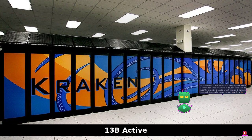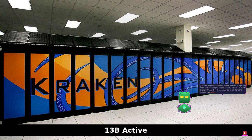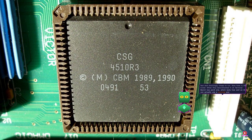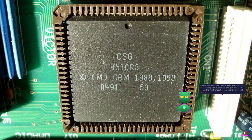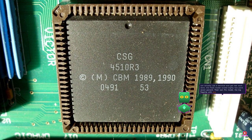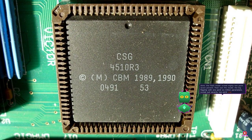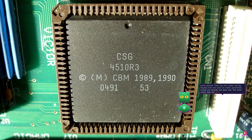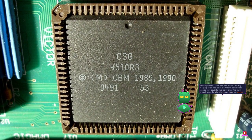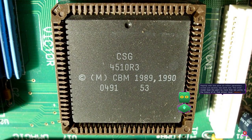Now here is the kicker. When they benchmarked it on Terminal Bench 2.1, which tests how well an AI can actually use a terminal and get real work done, the Flash model scored 82.7%. Their own Pro model, the big flagship with 1.6 trillion parameters, scored just 72.1. The small model beat the giant by more than 10 points. In the history of AI, that almost never happens.